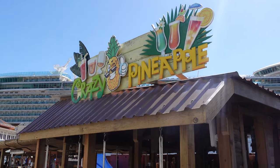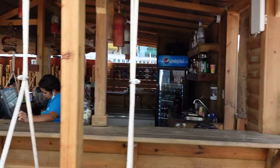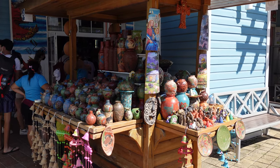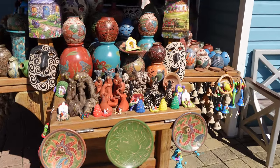Next to that, we have the crazy pineapple bar. I love that they have the wooden swings here. You can swing right at the bar, get a drink there, and they do have covered tables and chairs as well. Another booth here with some vases, pots, and different kind of, looks like ceramics, maybe.